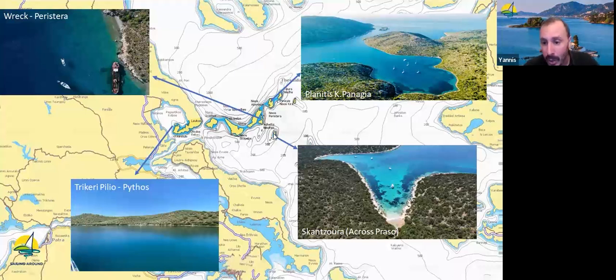Now, in Skadjura, there is a little small island to the north side across Skadjura, which is called Praso. This tiny yellow thing over there from the Navionics map is Praso. Across Praso, there is a bay, which is the Skadjura Bay. Skadjura is the island that looks like a heart.